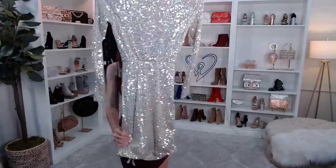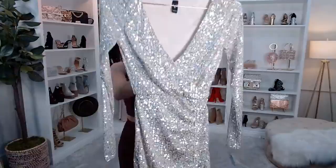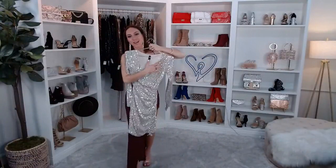And here's what that looks like in the back. So it is that knit fabric with a partial knit lining. So that's going to be on the bottom. So not see-through at all, but I always recommend doing some type of nude undergarment, especially under something that is a neutral color, just like this. So this is the color natural, and it's just $52.90 for this. One of my recent faves on our site and in store.